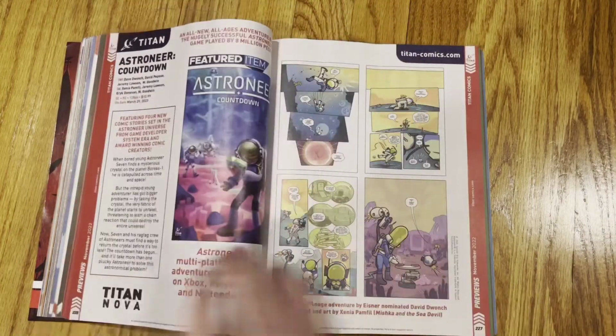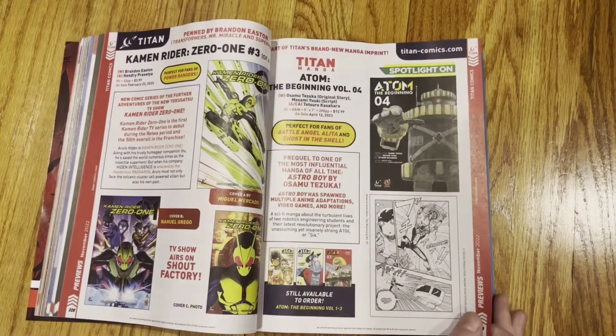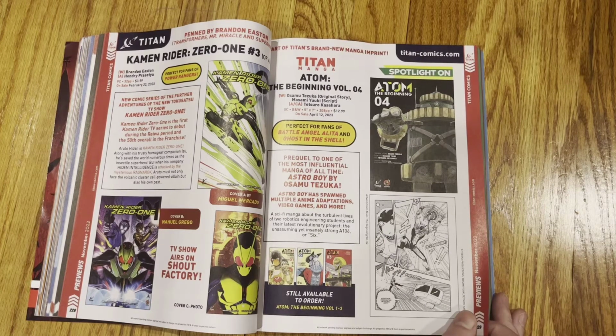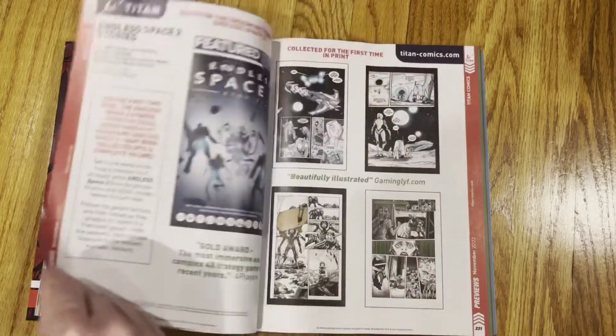Titan is often hit or miss. It just depends if they've got some cool European imports that they're bringing over or not in a given month. So they're doing this Tezuka, a prequel to Astro Boy called Adam. They're up to volume 4. I may check this out depending on what Vince says about the series. We shall see.